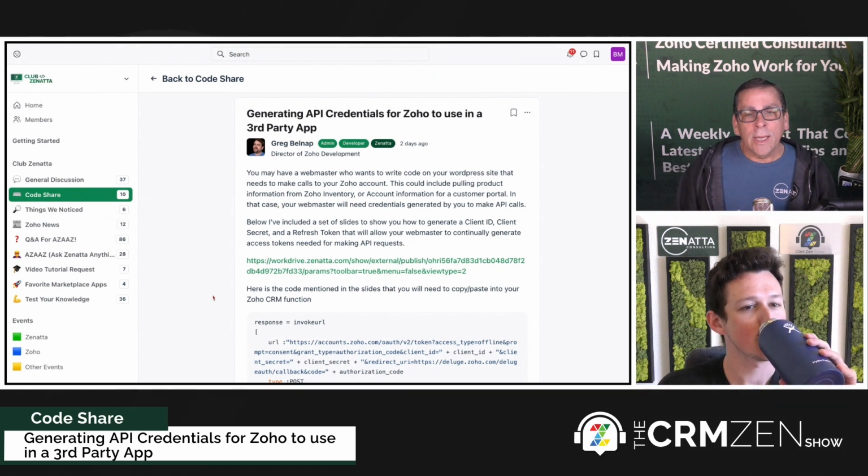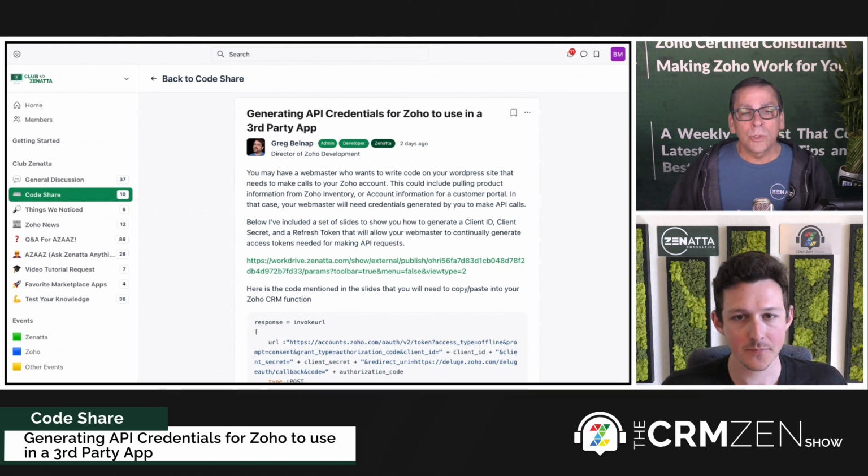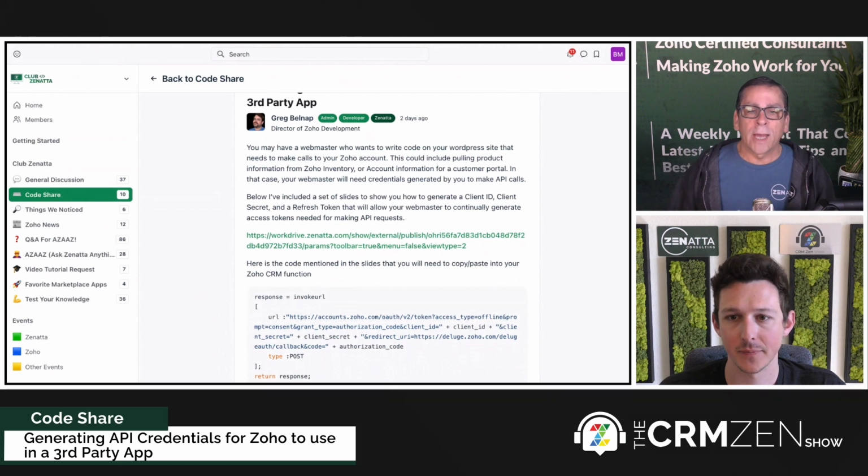So Tyler, generating API credentials for Zoho to use in a third-party API app. So basically, what Greg is using as an example here is you have a webmaster, they want to write code on your WordPress site that calls your Zoho account. Here's how you can get them credentials through an API.